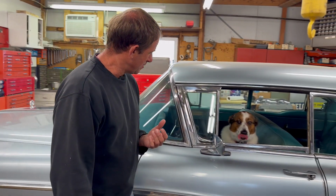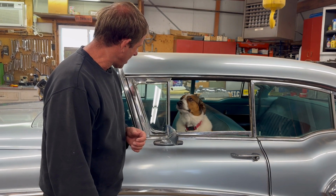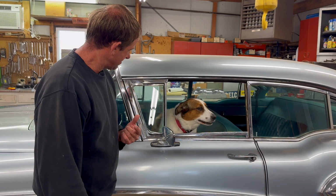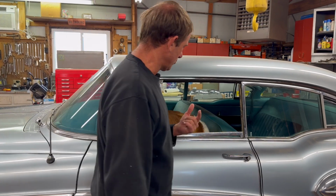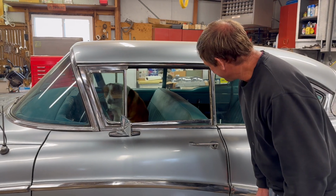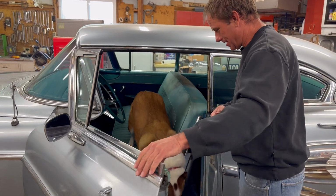So pretty common. What are you doing? You ready to go for a ride? We're going to show everybody the car. You want to go for a ride? Can we show them the car, or you want to go for a ride? How about you jump out so we can show them the car? No, you're ready to go for a ride. No, you got to get over here and get out. Come on. There we go.